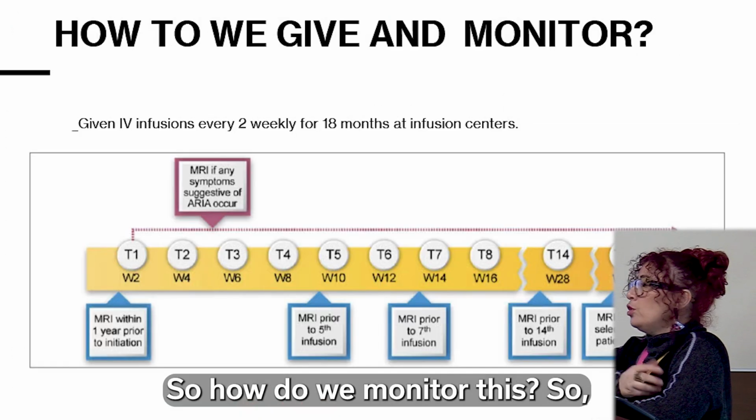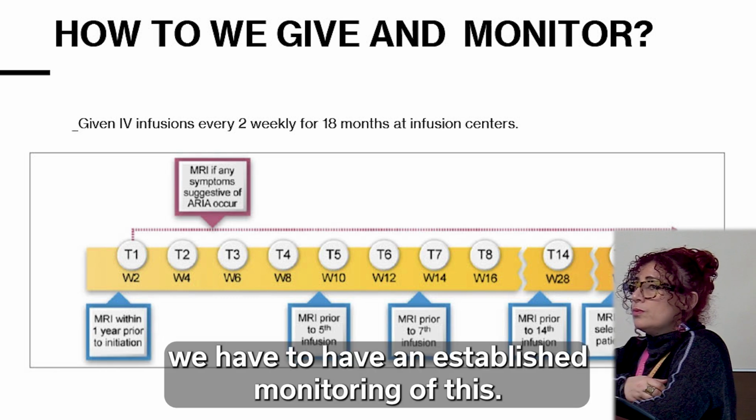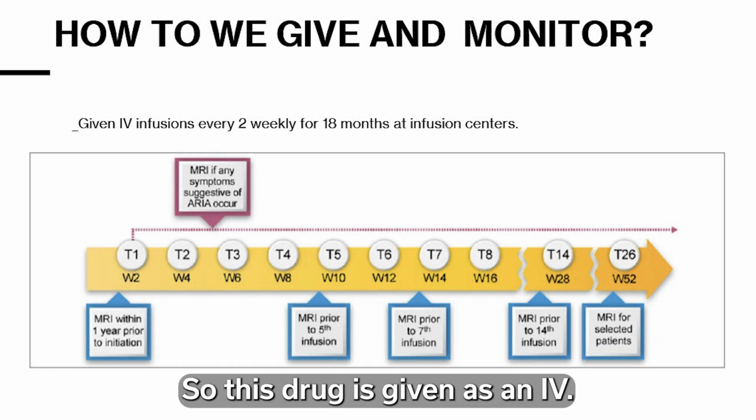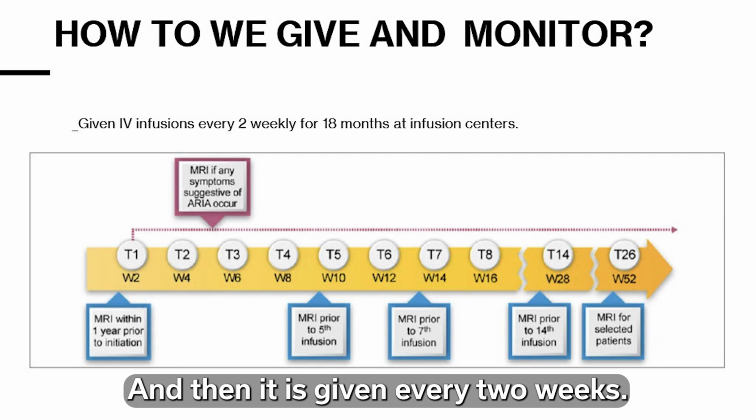So how do we monitor this? Since there are not really many symptoms, we have to have an established monitoring plan. So this is our infusions. This drug is given as an IV infusion every 2 weeks for 18 months at the infusion center.